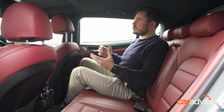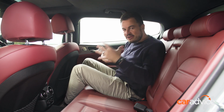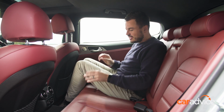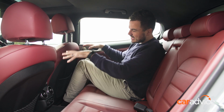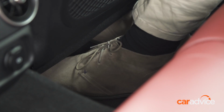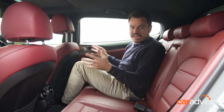So, headroom isn't too bad, but it's not great either, especially if you're a taller person. I've got a narrow torso, so I kind of fit in okay. What's more concerning though is the lack of toe room. I've got that chair quite far back and low, and I can barely fit my toes under there. It's quite uncomfortable. Knee room is good, but again, not amazing.